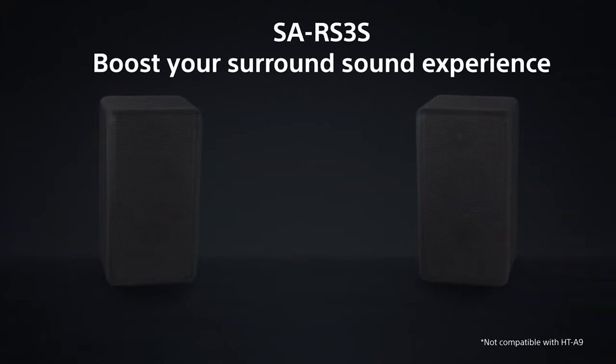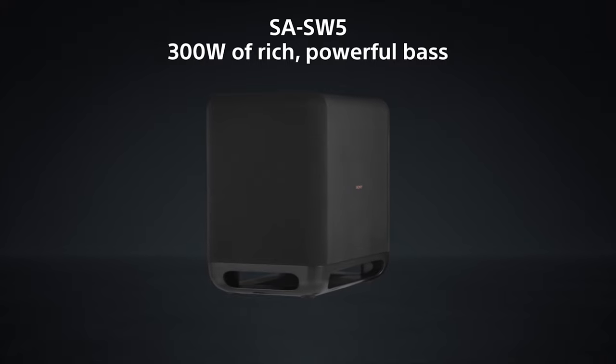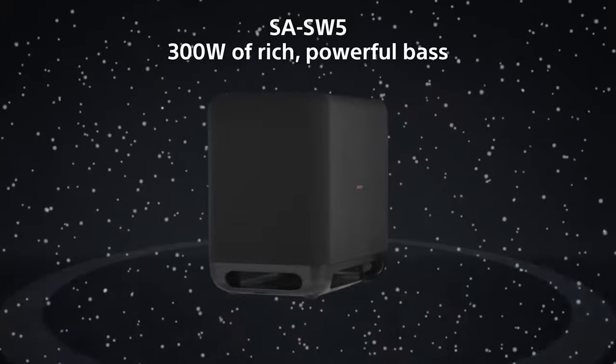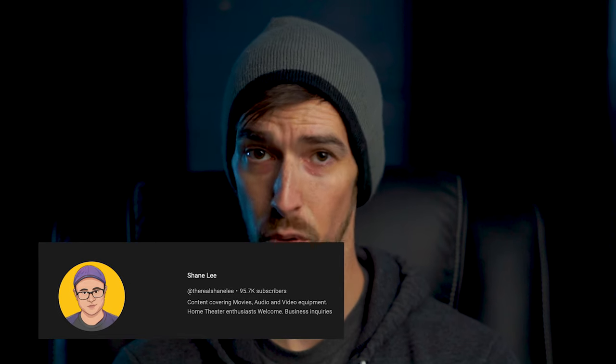But here's one thing that is a game changer for sure. They all support Sony's own RS3S and RS5 wireless surrounds, as well as their SW3 and SW5 wireless subwoofers. Although I asked my buddy Shane Lee how many wireless components it supports since he got his hands on the flagship 7000ES, and he said he could only get one pair of surrounds and one wireless subwoofer to work. They may add support for more in the future with a firmware update, but for now, one pair of wireless speakers and one wireless sub is the limit.